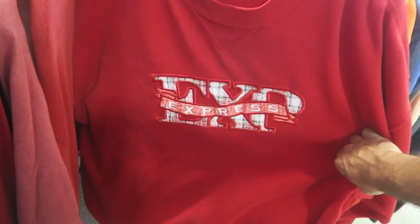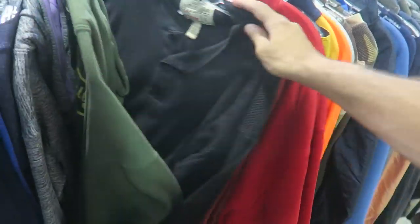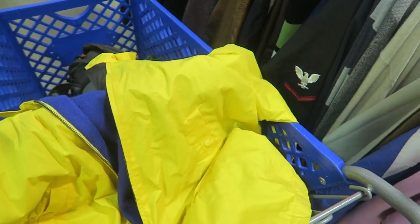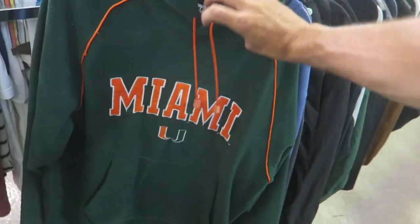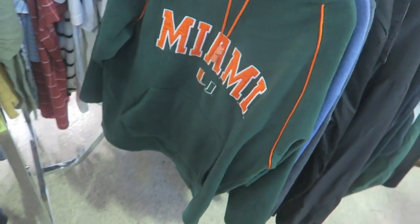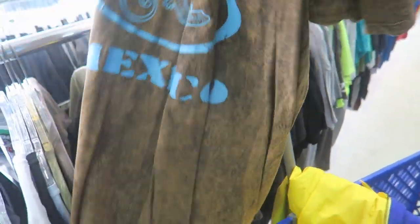Vintage Express crew neck. The EXP with a little ribbon. It's summertime, so I'm really trying to stay away from heavy stuff unless it's obviously something super crazy. That's why I may leave this, just because it's nothing really too special. This is a nice little pullover fleece, Miami University, all embroidered, but it has some Foot Locker, so we're gonna leave that. The wash of the shirt is so sick, how it's like a bleeding black, basically, Cosmo Mexico.